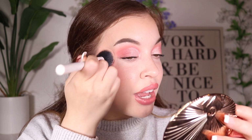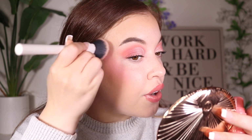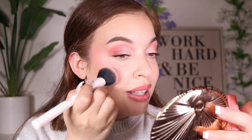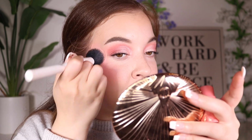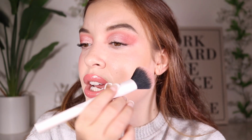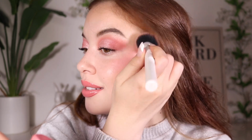It's also more of a buildable formula, so it's not going to be full of pigment right away, but you can build it up to your desired level of color, which I do enjoy because I do have control, which means it's not going to get overly intense too quickly. But it can be kind of annoying if you're someone that wants full pigment right away, because I don't get it with this, but it is something that can be built up to a beautiful point, which makes me so happy. And for $3, if you're just getting into cream blushes, I think this would be a great place to start.